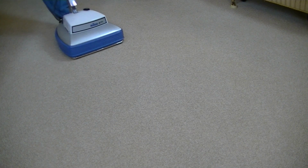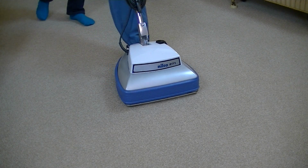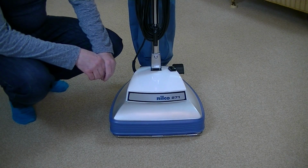Doo-doo, doo-doo. I'm trying to do the Jaws music. I could possibly have found that on the internet, but it's probably subject to copyright.